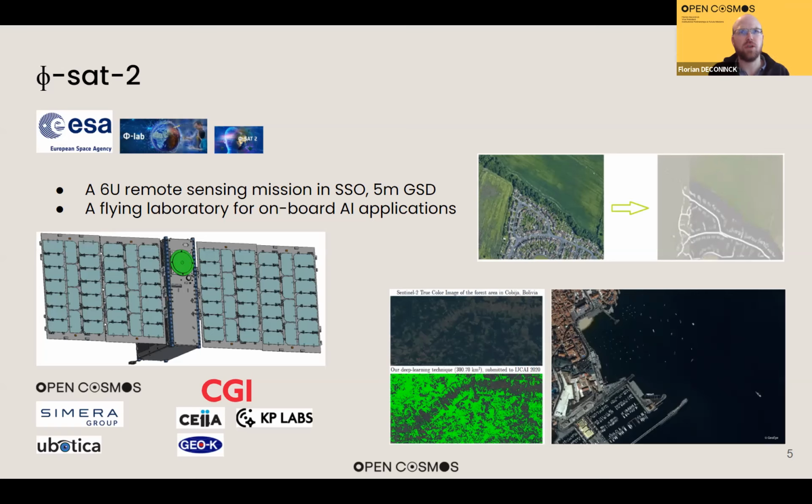And the key point here is really to be able to test a number of applications, but also to upload new applications that could be tested further down the line. Really, the point is to have this flying laboratory.